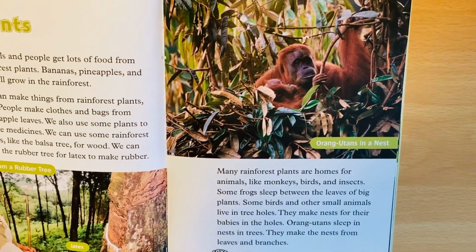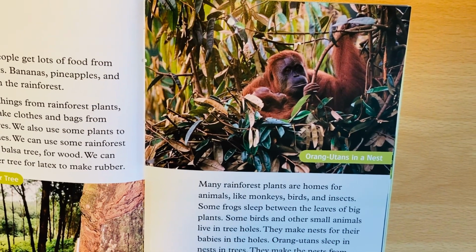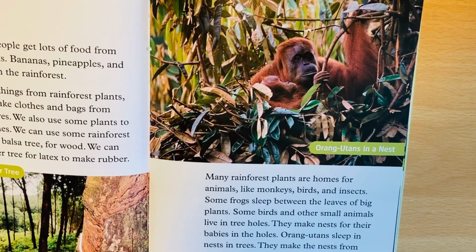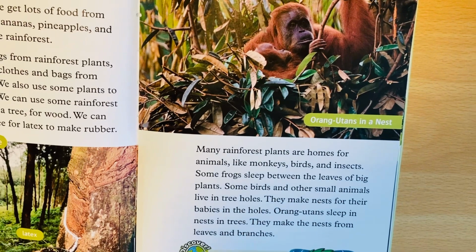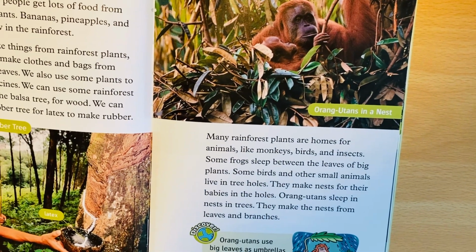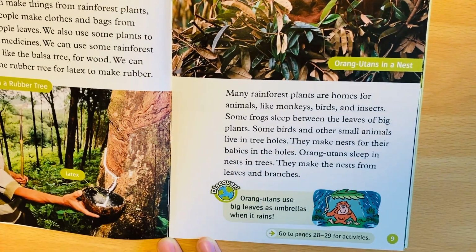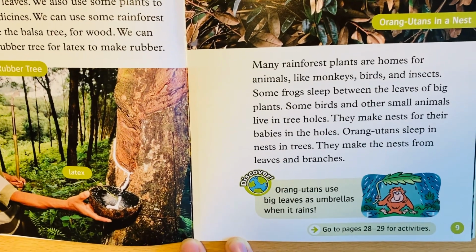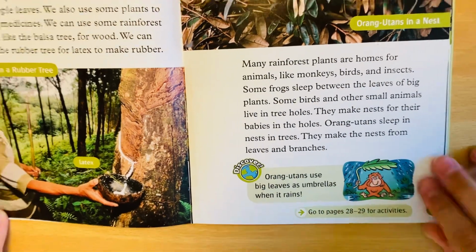Many rainforest plants are homes for animals like monkeys, birds, and insects. Some frogs sleep between the leaves of big plants. Some birds and other small animals live in tree holes. They make nests for their babies in the holes. Orangutans sleep in nests in trees. They make the nests from leaves and branches. Discover. Orangutans use big leaves as umbrellas when it rains.